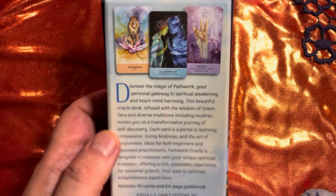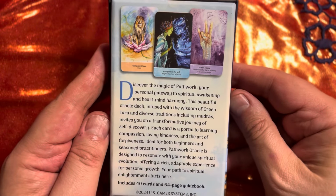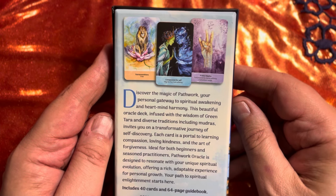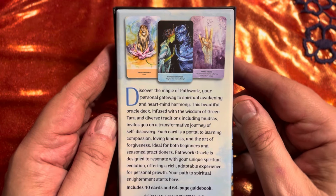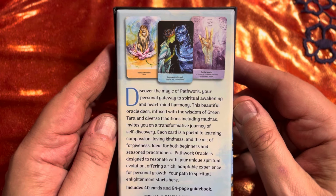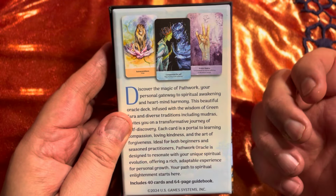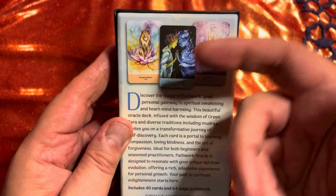And then on the back here, it says discover the magic of pathwork. So if you're not familiar with what pathwork is, we've talked about it a lot in the community, but you could be new here. Certainly how I use pathworking is where you sit with an image and you absorb that image, and the way I describe it is like you step into that landscape and become part of the landscape, and it really helps you connect with whatever it is that is being depicted.